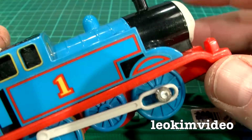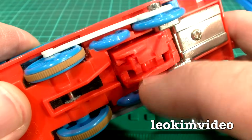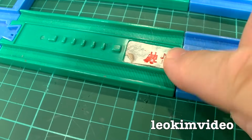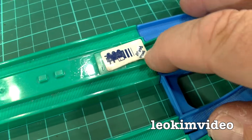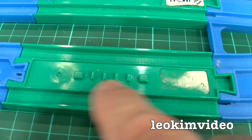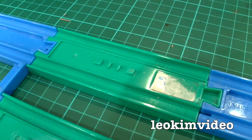But what I'd like to do is just show you the track features and how that works on the track. Sadly, a lot of the stickers are sort of gone there, so it becomes a mystery. Well, there's a peep peep there. I have to run Thomas over these to work out what they do. Well, I'm going to try this one here. I'll just push him along.